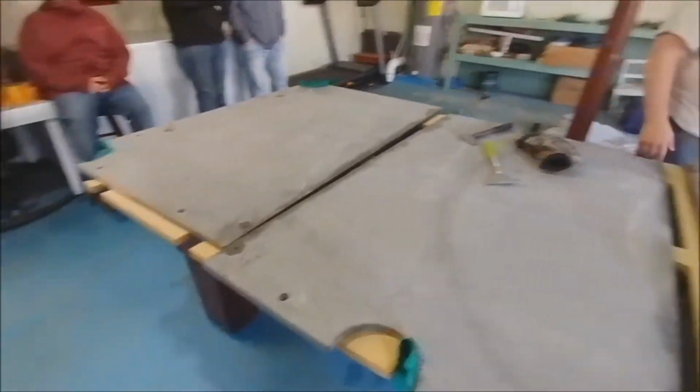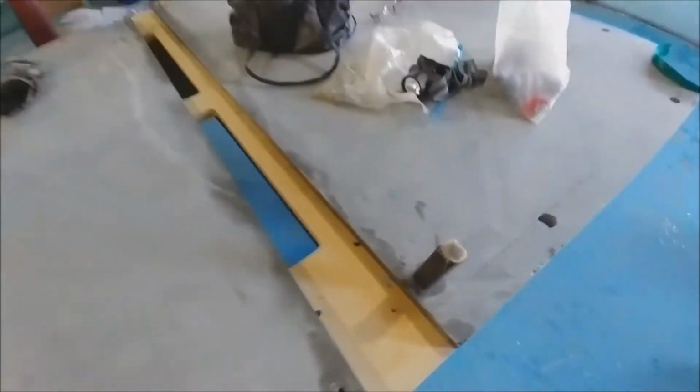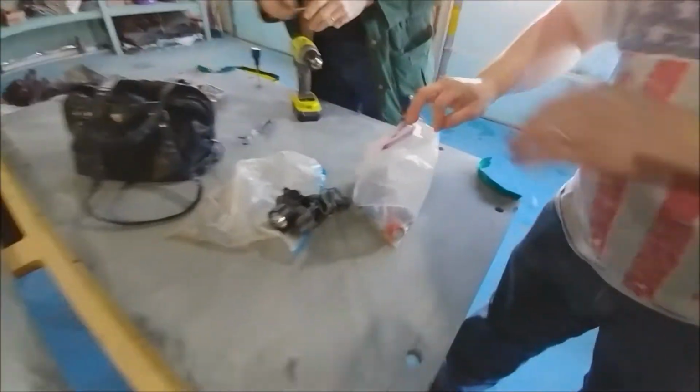So basically that's all we're going to do with all three of these slates: line up the holes and secure them in place. I'm going to put screws in, and once we get a couple of screws in, then we'll pull it. Okay.